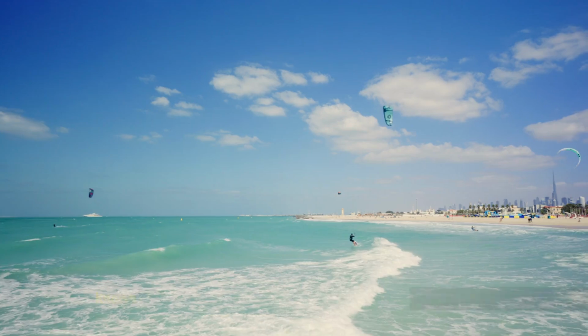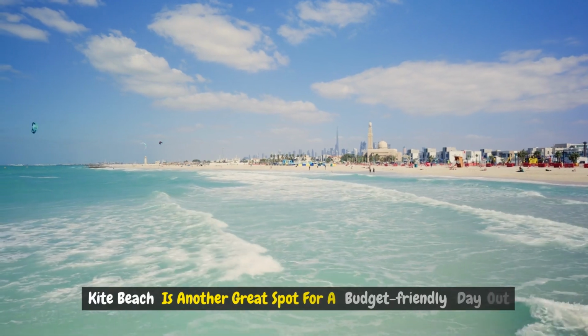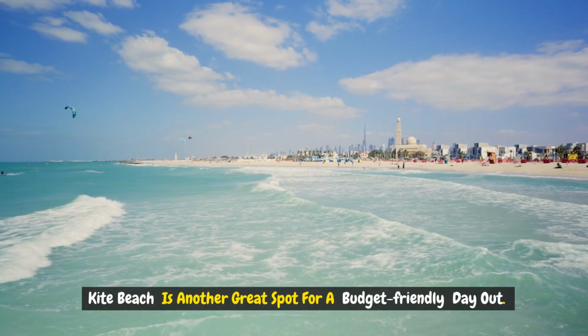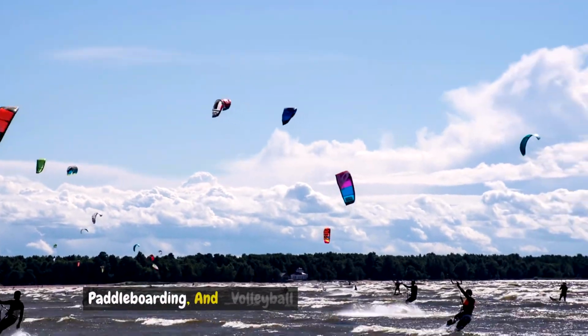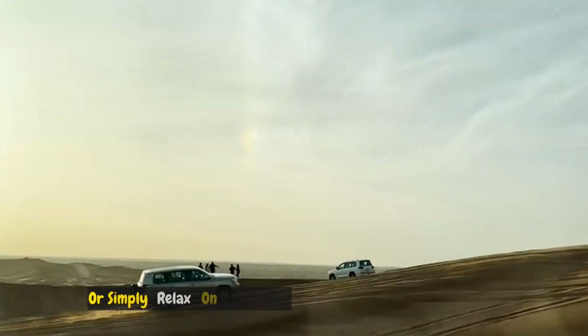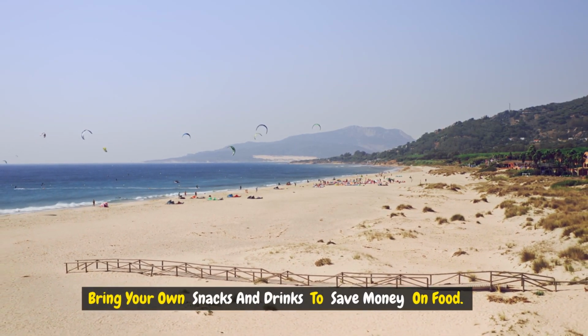Kite Beach. Known for its vibrant atmosphere and water sports, Kite Beach is another great spot for a budget-friendly day out. You can enjoy activities like kite surfing, paddleboarding, and volleyball, or simply relax on the sand. Bring your own snacks and drinks to save money on food.